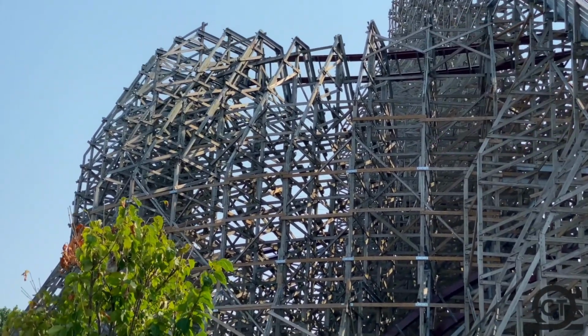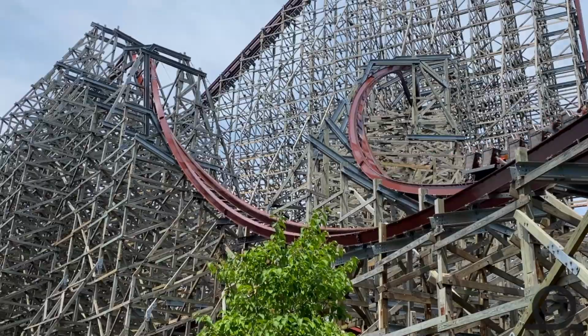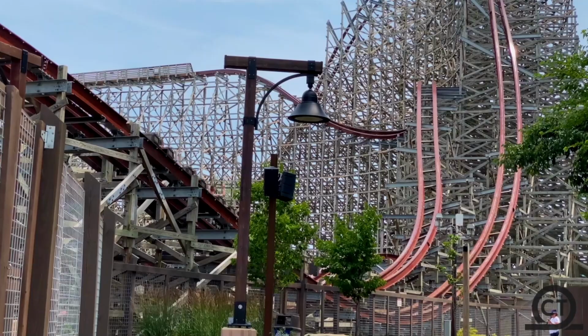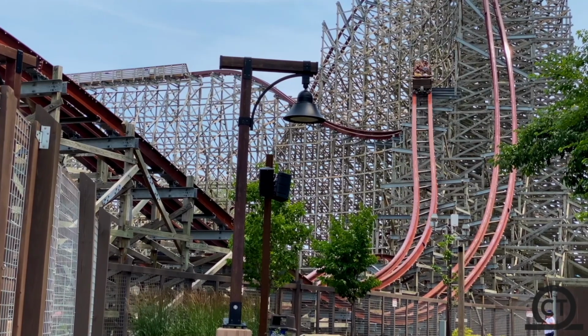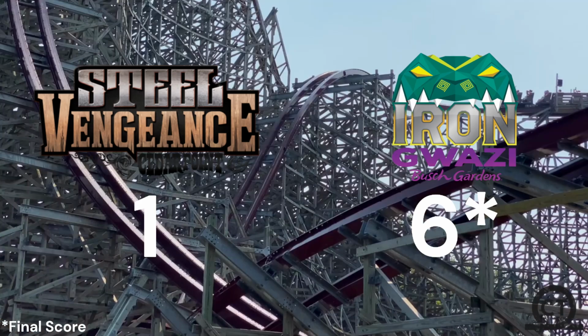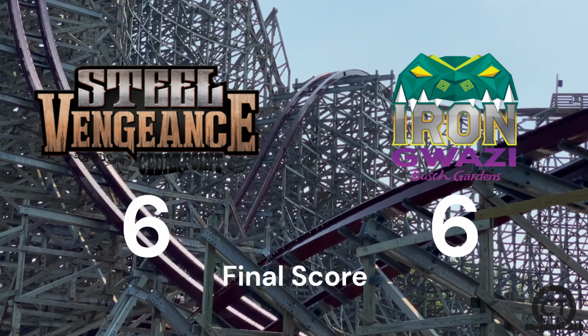Steel Vengeance has good pacing, great inversions, both quality and quantity of airtime. It's also very long and has okay sequencing. Overall, it came down to the wire, but I think Steel Vengeance earns a 5 out of 5 because of the quantity of airtime and the ride's length.